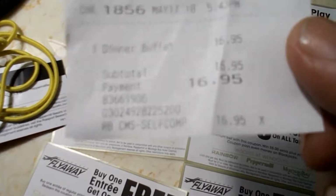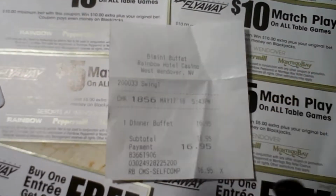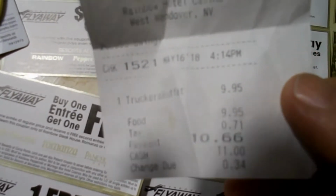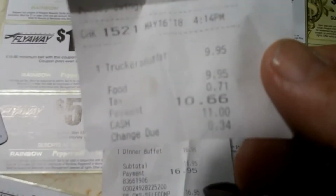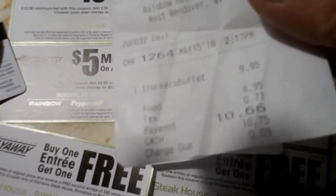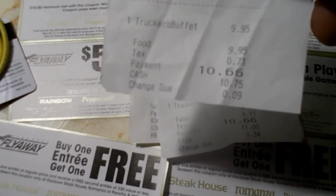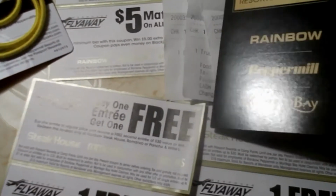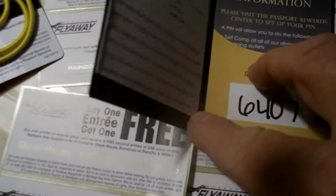I had to use my points, I guess it's called, for your comp points. I think it was $16.95 or something like that. But I had 2 meals for $10.60. That's with coffee and everything, and one for $16.95. And these are all the coupons that were left over that I never used.